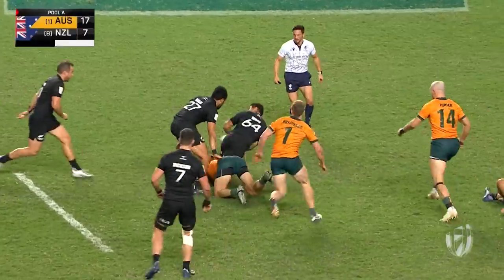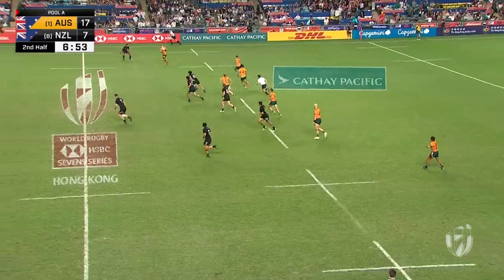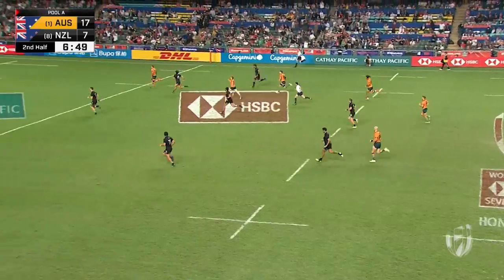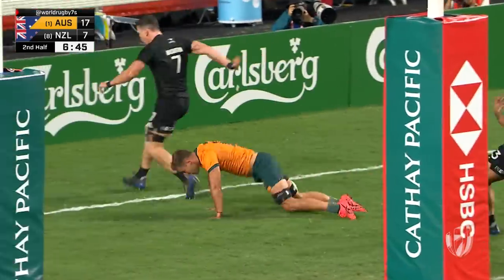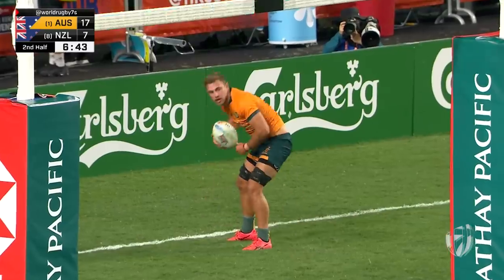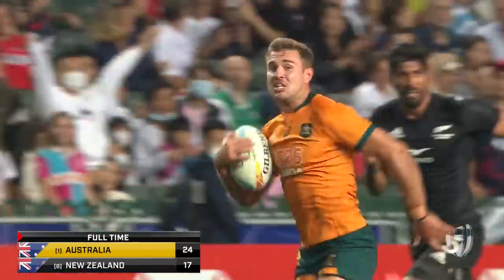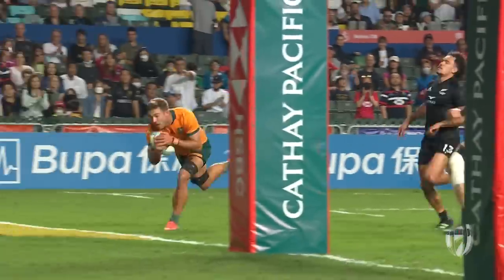Been knocked back to Regan Ware by Joe Webber. No, backwards. Intercept for Australia. Nathan Lawson. And he will run it in for their fourth try. That is just what New Zealand didn't want. They are through to the last eight. They beat New Zealand by 24 points to 17.